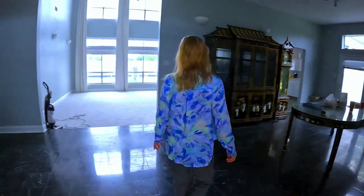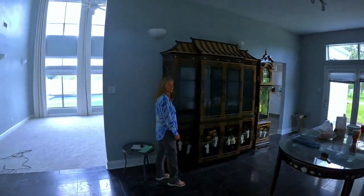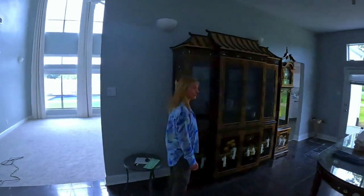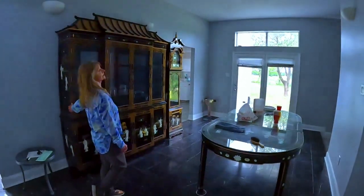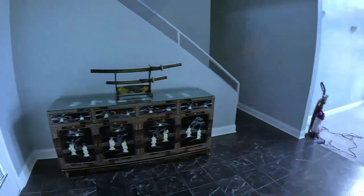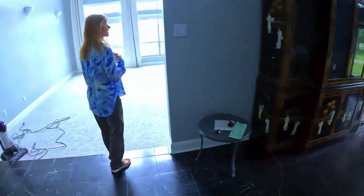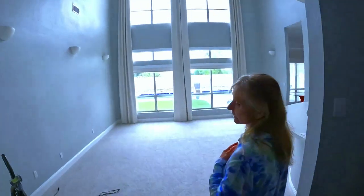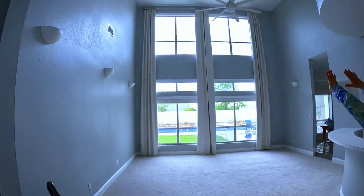Now we're able to receive this amazing Oriental furniture from the previous owners, which took her a lot of convincing to keep. Not my style, but I'm warming up to it. Yeah. We even got some katanas. Got amazing black tile. But one of my favorite features that we have added is the curtains. Look how tall they are.